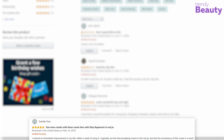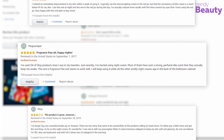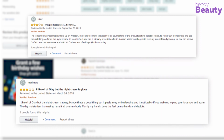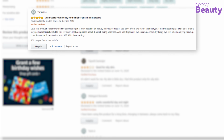Check some real reviews from the users. After going through the reviews, the night cream works great as a moisturizer all night. Users found it reliable and refreshing, and they also appreciate that it's fragrance-free. But some users faced allergic reactions on their skin.